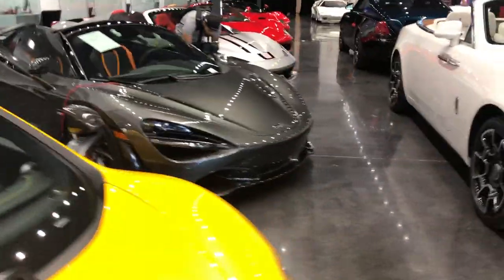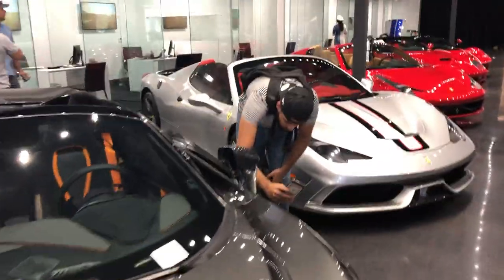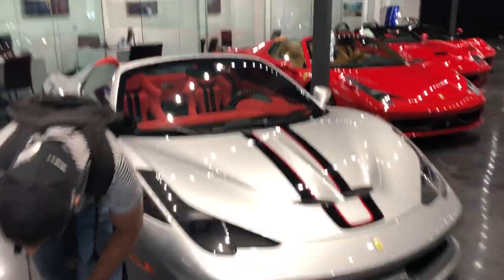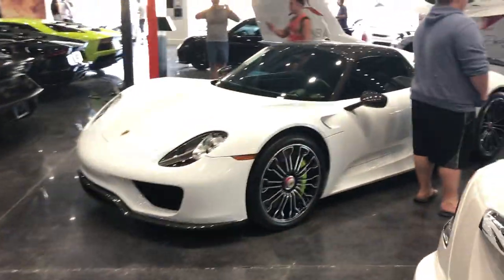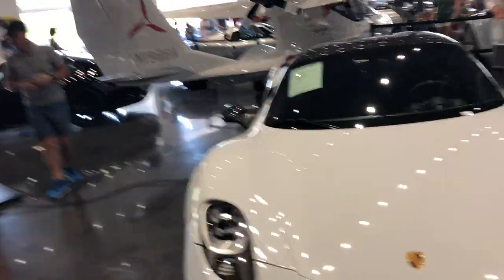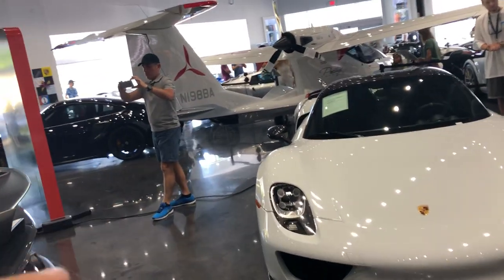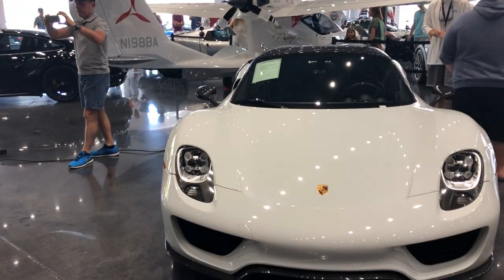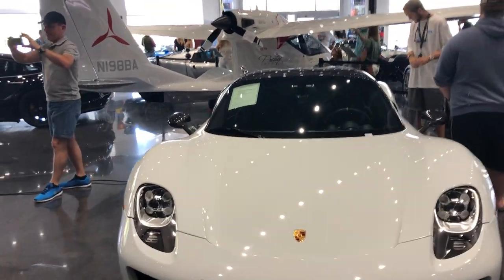Moving along, we got a Baby Mac, 720S, 458 Speciale. Now check this beauty out. 918. Guys, this is one of my favorite Porsches. Like I said, my favorite Porsche will be the GT2 RS. But this comes next. This is actually battery powered and it's like a hybrid on a supercar.